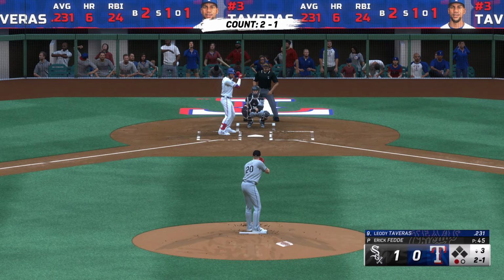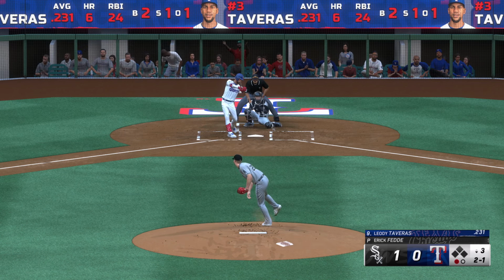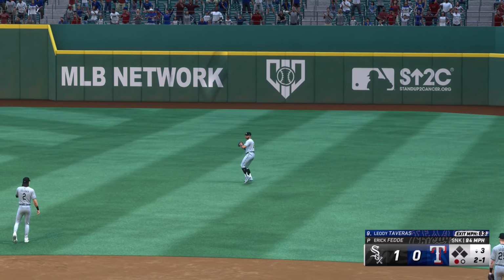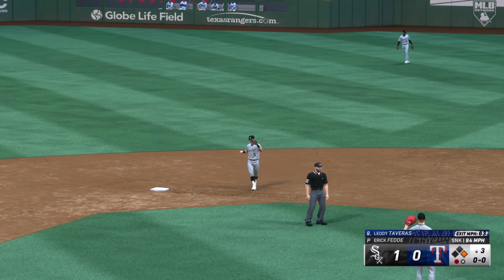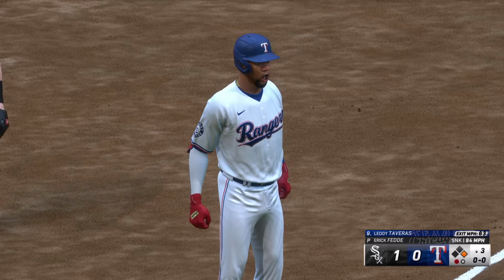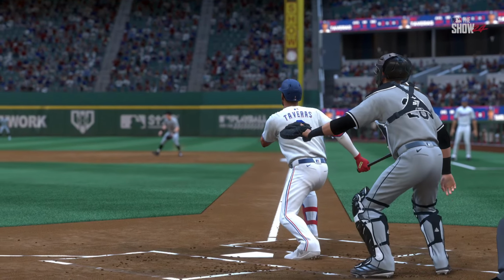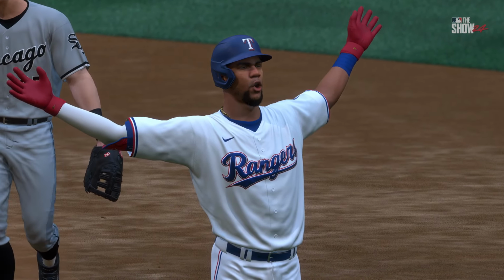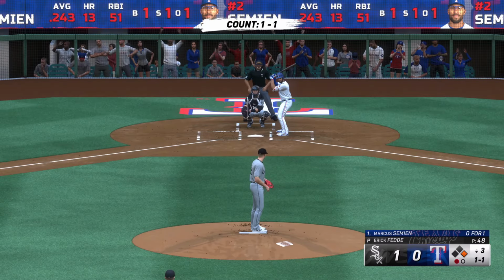Here's Leody Taveras. Looking to get the tying run on base. And it falls. Well, he didn't get much of that one, but it's going to look like a line drive at the box score. He clearly didn't catch that one on the big part of the bat. Just kind of muscled it out there. And, you know, on the mound, it can be pretty frustrating for a pitcher, but you just kind of have to expect those to drop in there sometimes. And now let's see if they force some action with good wheels on the bases.